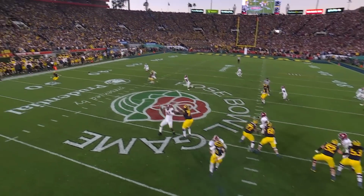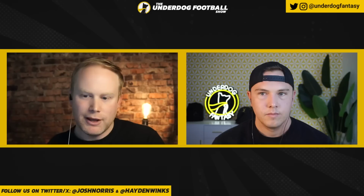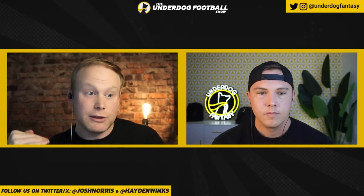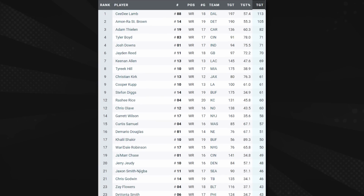I just went back over the last few years and, let's just take 2023, for example. Here are the top slot targets among the top 23 in the NFL. And just looking at this group of legit slot guys, I don't know who he plays like, you know?